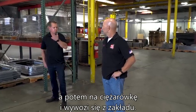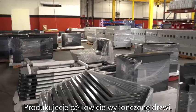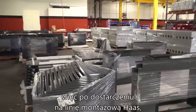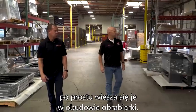So you preempted my question. You guys complete the doors so that when they go to Haas on the assembly line, they just hang them on the machine. Yep, hang them on the machine.